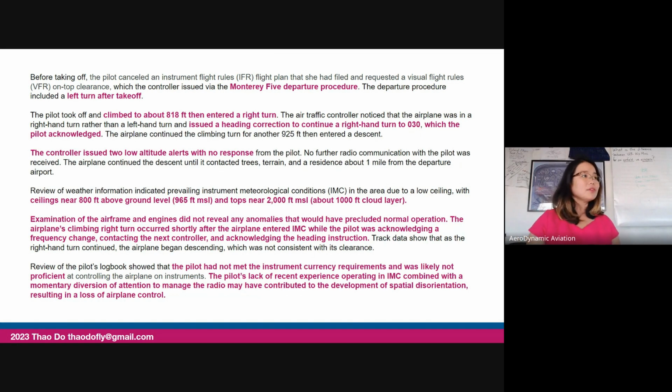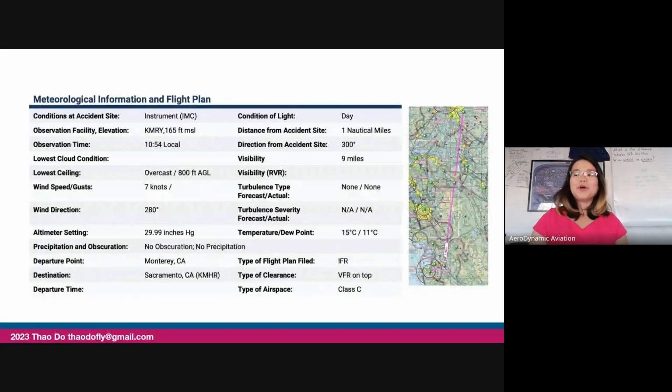Okay. I have a question about canceling the IFR flight plan and the IFR on top, because I thought IFR on top is normally issued as part of an IFR flight plan, and an IFR departure by itself requires an IFR flight plan. So doesn't that conflict with the idea of canceling the IFR flight plan? Yeah, so the question is, why would she cancel the IFR flight plan and then request VFR on top? Because that's usually part of the IFR flight plan. And that's exactly the question that I have too. So let me just keep going and share with you more information about what happened on this day.